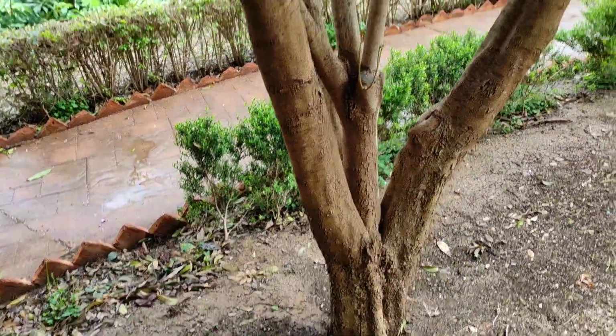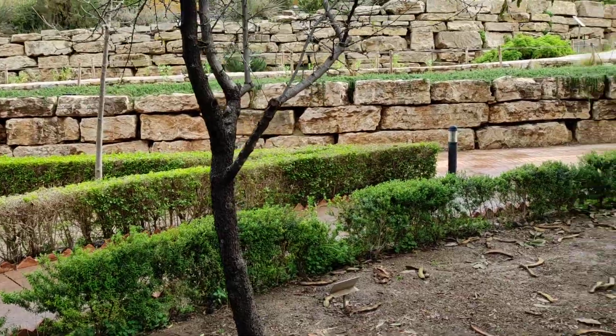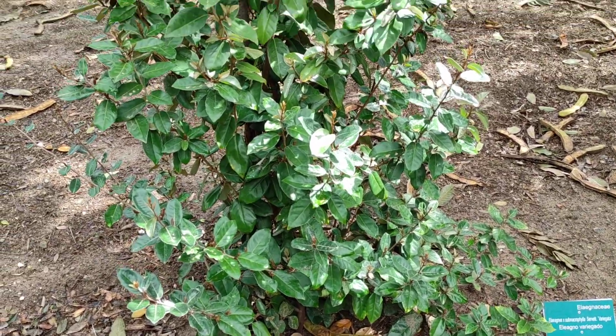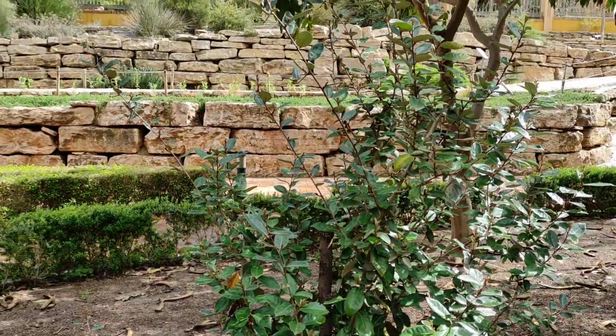Harpullia pendula. There was something edible about this one too. Here we have a silverberry. They should be in season right now, but I don't see a single fruit. I saw fruits on other silverberry shrubs around here.